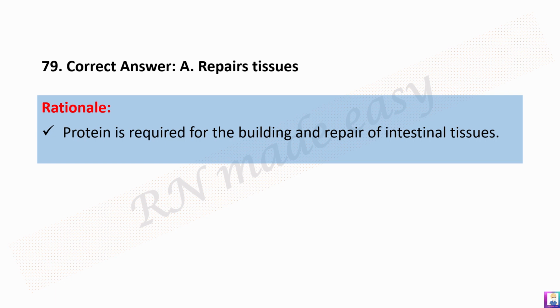The correct answer, A. Repairs tissues. Rationale. Protein is required for the building and repair of intestinal tissues.